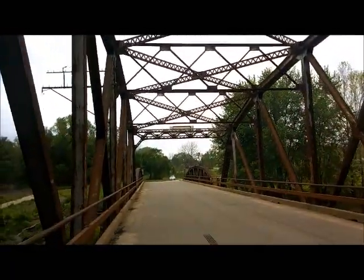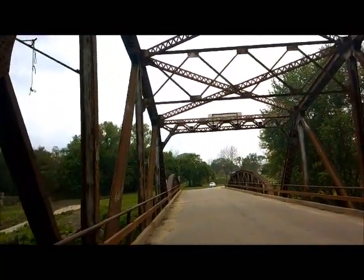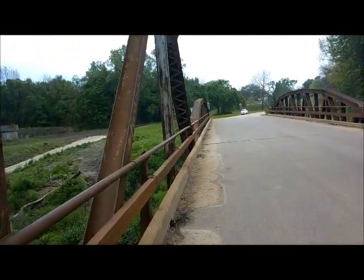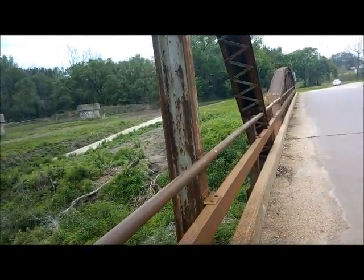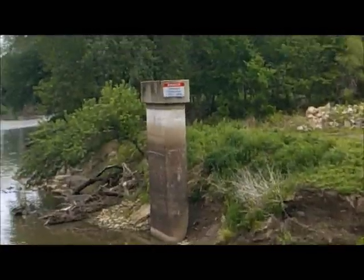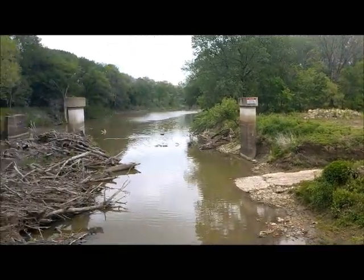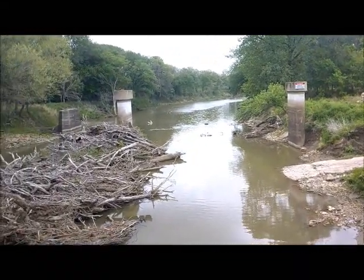Well, something jumped up out of the water. There's a sign on one of those supports. Submerged obstruction ahead. I don't know if it's 8 feet ahead. No, I can't make it out. Submerged obstruction 8 feet ahead. So something in that water 8 feet from these supports, or something, is an obstruction.